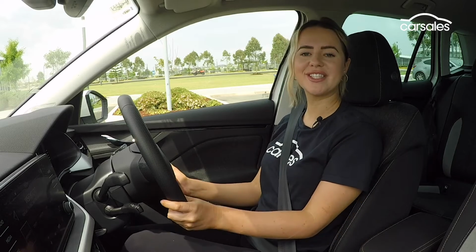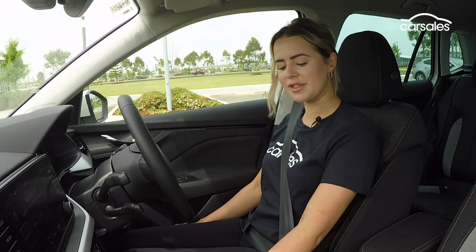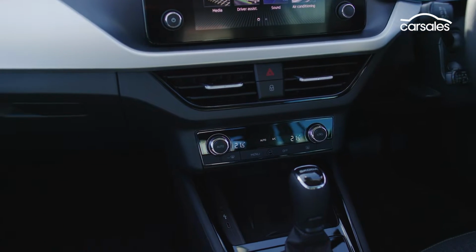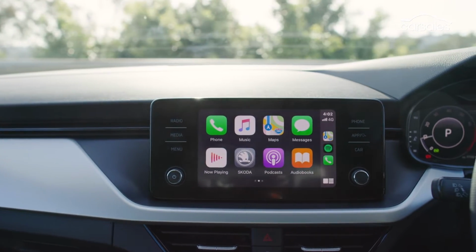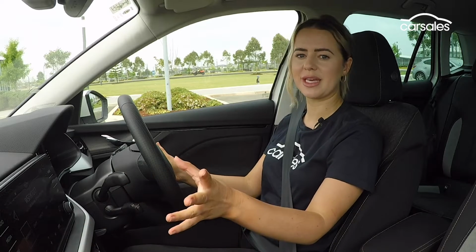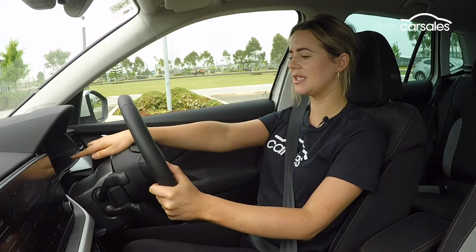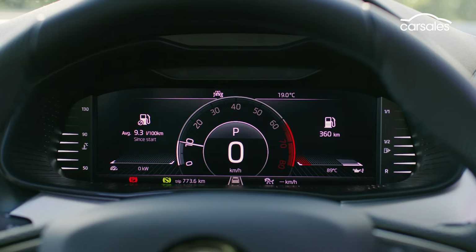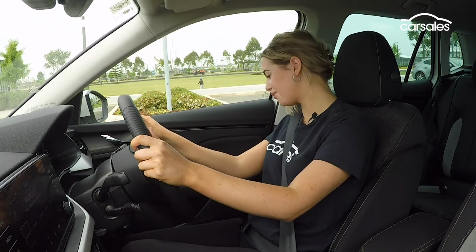The Kamiq's interior is a really nice place to be. It feels premium. There aren't a lot of soft touch materials, but all the main controls are in a really nice, easy to reach placement. There's an 8-inch touchscreen with Apple CarPlay, Android Auto and Bluetooth. It also has a reverse camera, and I wouldn't say it's crystal clear, but it does the job pretty well. There's a huge digital instrument cluster up front as well that gives you all your driving information, everything you need to know, and probably more than you need to know. There's lots of functions going on there.